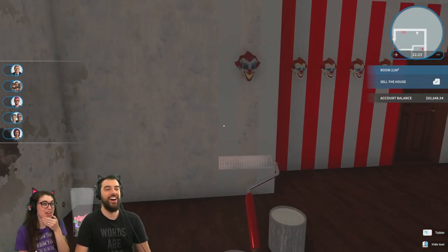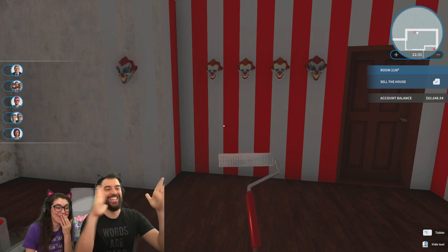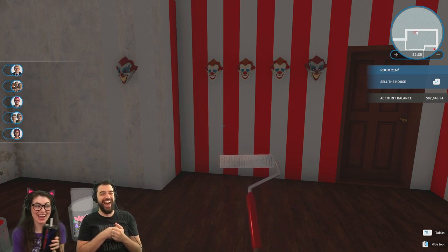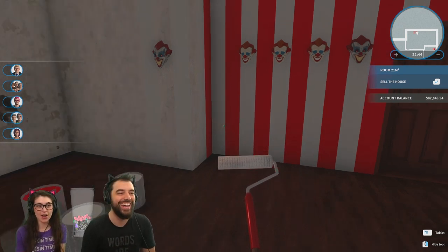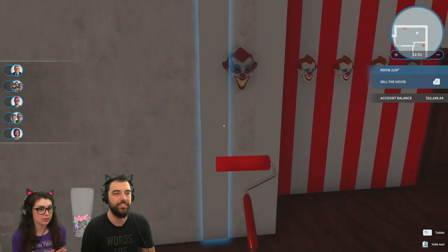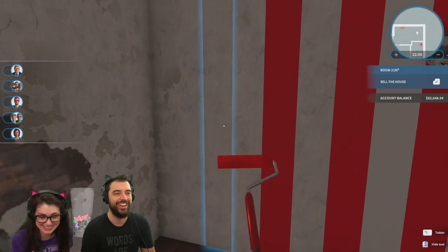Whoa! Oh, I did not know that changed. Oh my gosh. Yes. They're just going to randomly change? Oh, that's so creepy. I did not expect that. Put them over the bed. I think we might put them all around, depending on what else we do. Oh, the creepy mode is so creepy. Look at those teeth.